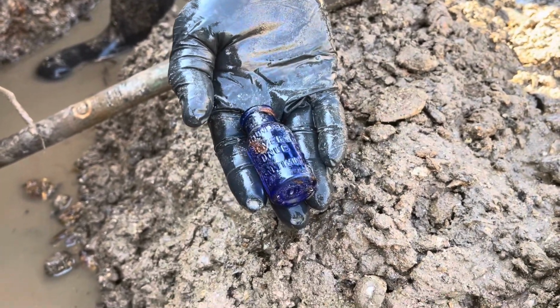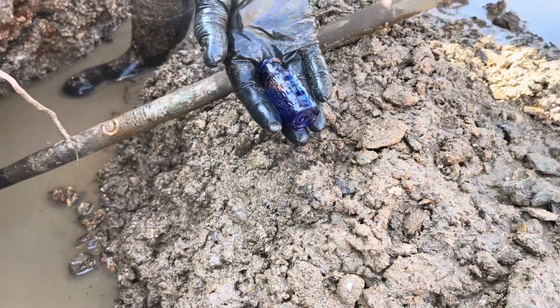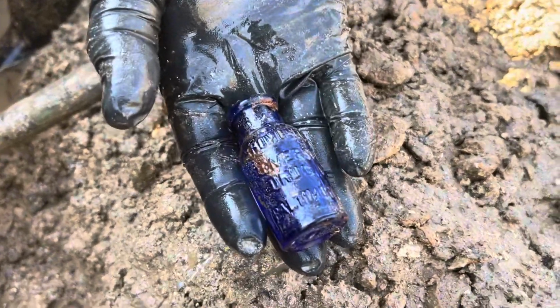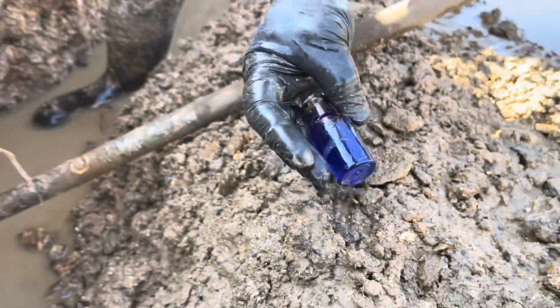Nice cold. Now we're going to get the big one. There's one like this big. Yeah, I've never found one of those. Me neither. Well, maybe I have. Can't remember. Get the zoom in. These are good window bottles, good giveaways.